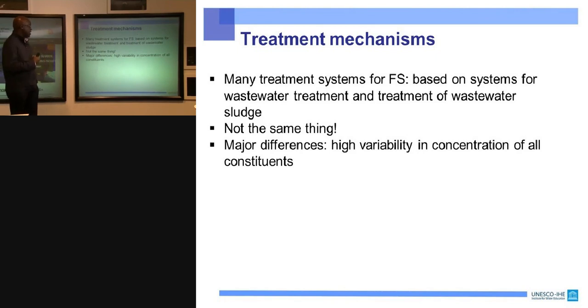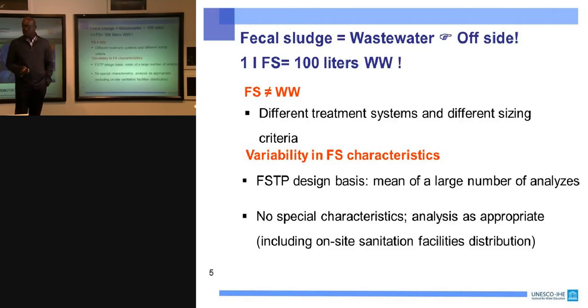We can find major differences between these two kinds of waste due to the high variability in concentration of all constituents. Fecal sludge is very different from wastewater in terms of volume, in terms of concentration, and therefore in terms of charge. Several analyses and measurements we made in several countries allow us to understand that 1 liter of fecal sludge equals 100 liters of wastewater. It means you cannot use the same system to treat fecal sludge and wastewater.